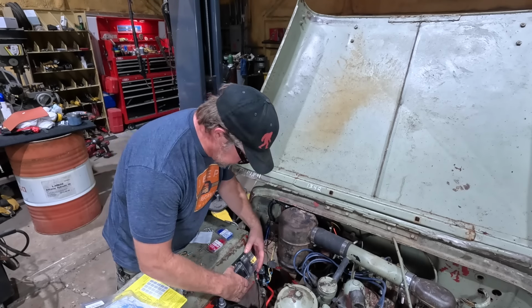Come in here, strip the wire. And now I will find a ring terminal to go on so I can put that right there. I'm gonna pull this yellow thing off, throw that away. Then this is how I do this. Take some heat shrink, slide it over. Take the terminal, slide it on. See how there's like a seam in the top of that?